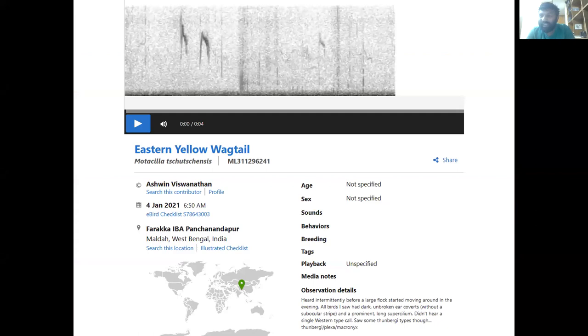So then when we started finding out that these gray-headed forms could be eastern as well and were predominantly eastern in some parts, I started looking out more closely at these, and so did many other bird watchers. So this is an observation from central West Bengal, from Malda along the Ganga, where again huge numbers of yellow wagtails winter along grassy river banks. So if you look at my notes here, heard intermittently before a large flock started moving around in the evening. All birds I saw had dark unbroken ear coverts without a suboculus stripe and a prominent long supercilium. Didn't hear a single western type call. Saw some Thunbergi types though.